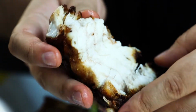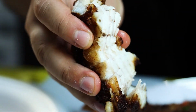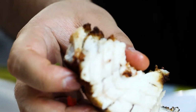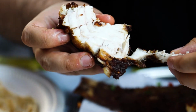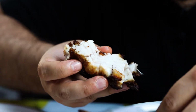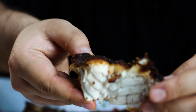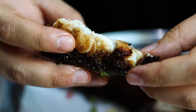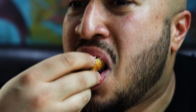Holy moly, dude, look at how juicy that fried fish is. Look at that crust on the outside, man. That is crazy. I'm just gonna remove this bone right here. I'm gonna take that off. And I'm gonna tuck into my first bite of this fried marinated Hamour right here. All right, let's do this. Oh, literally my mouth is salivating just looking at this piece of fish. All right, let's go. Deep fried marinated Hamour.